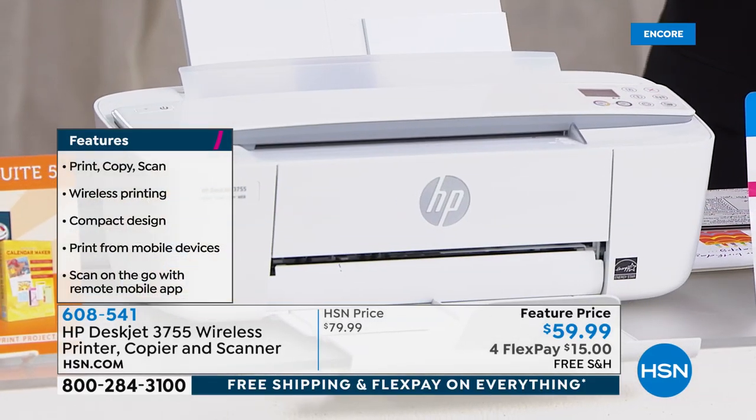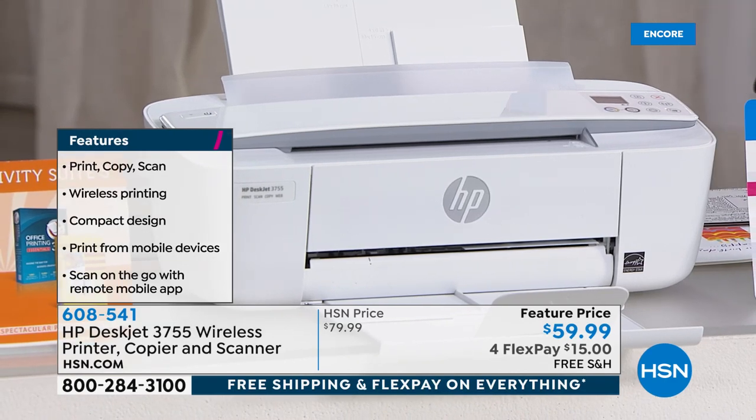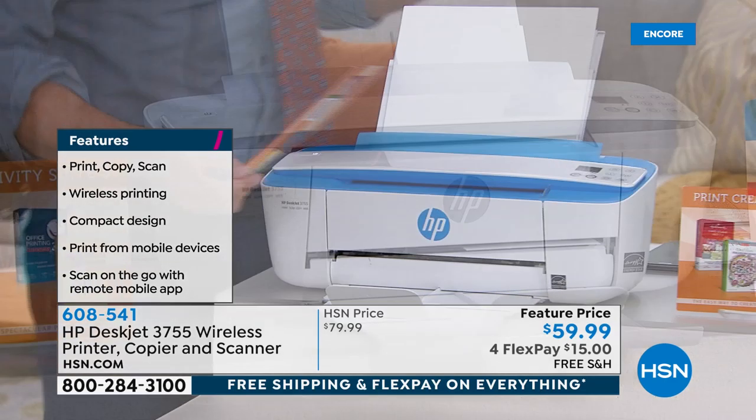So I'll show you that picture in just a second. While it does that, can I show you the coolest thing? Take a look at my blue printer for a minute. This one's my favorite, by the way. I like all the colors, but this one's probably my fave.